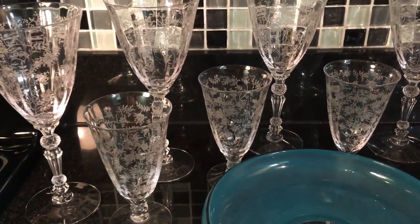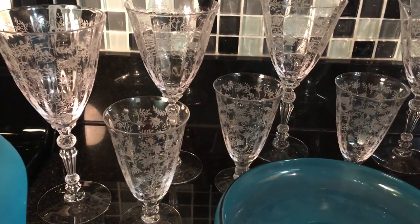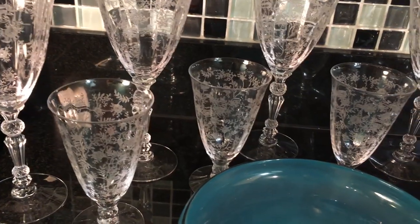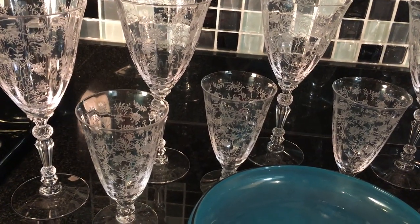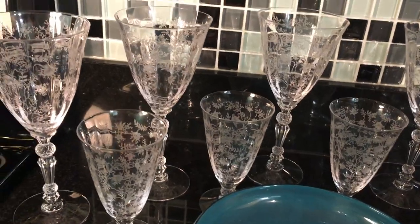Don't worry, I'm not selling any family pieces. That's all still in my mother's china closet. The reason I know this pattern, very popular pattern, made by the Fostoria Glass Company, introduced in 1940, and I think they made it for 20, 25, maybe even 30 years, but introduced in 1940.